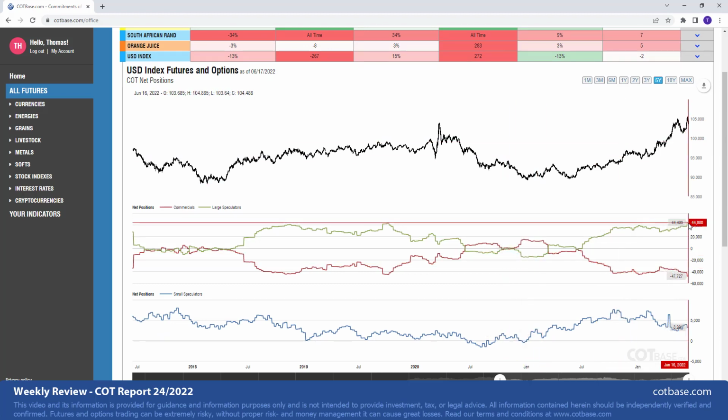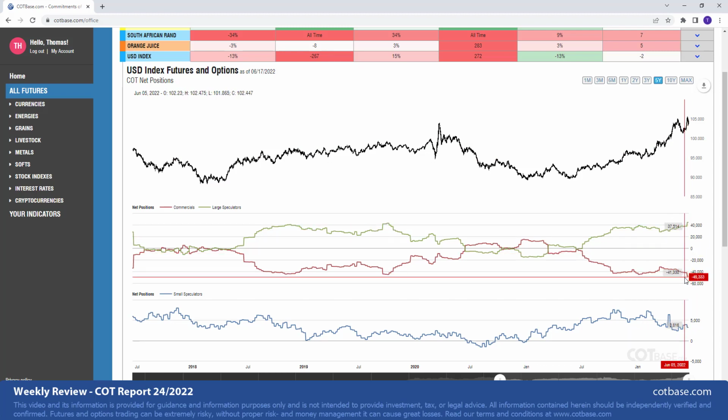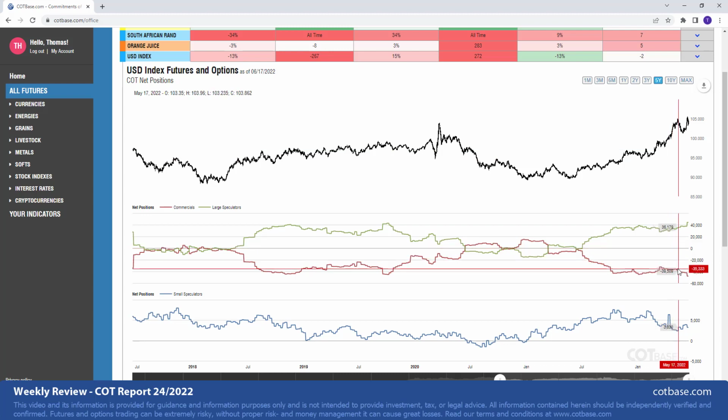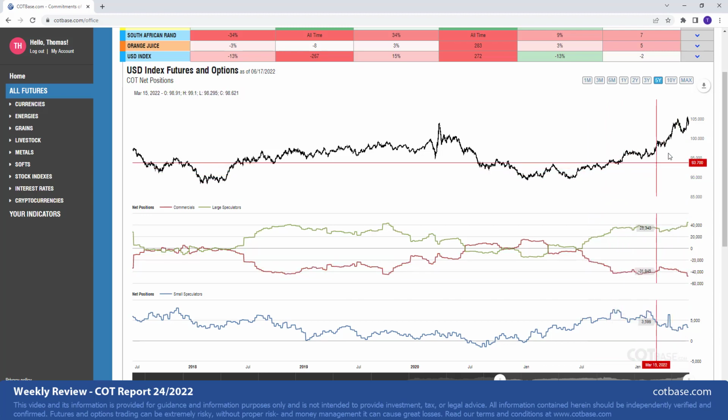Here we have a 272 report extreme in large speculators position. This is a bearish extreme, no question about that, suggesting that eventually we should be reaching a top and see a lower valuation for the dollar. Of course, again, these extremes can build up for many, many weeks and months before reaching a shift in the trend. Actually, it's quite easy to see since October of 2021 we are more or less in this zone, and the market is just headed higher and higher and higher.